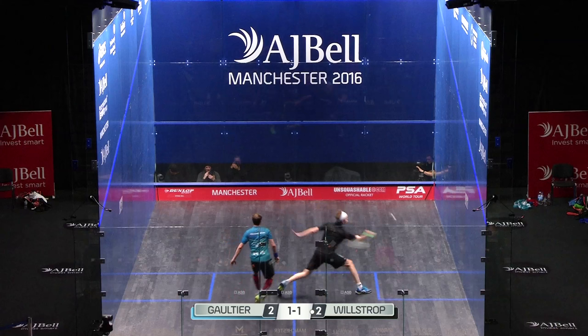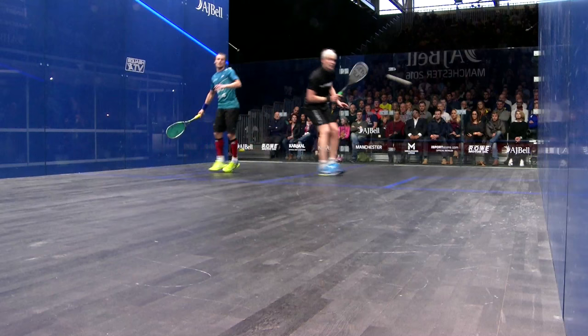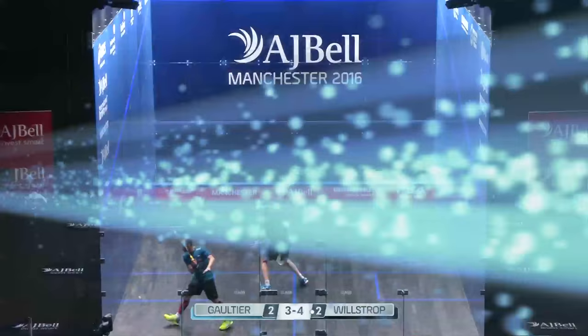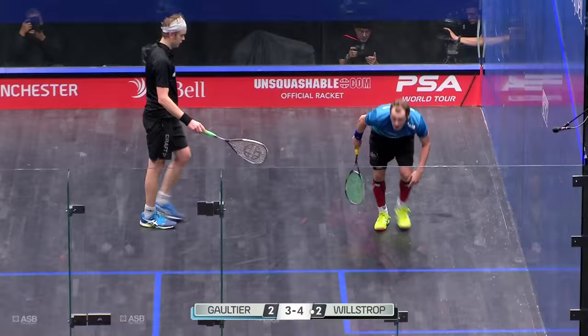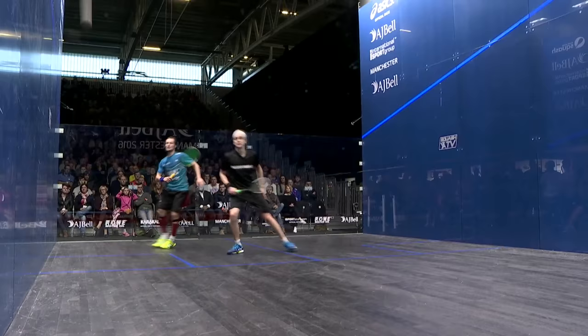Oh, wow. Absolutely rolled. You can hear the strings singing there. Wonderful technique, open racket face. Look at the balance here of Willstrop. The follow through as well. He cuts inside out on that. Oh, my goodness, mate. That was exquisite from Willstrop. Unbelievably low and tight. No pace on the ball whatsoever.